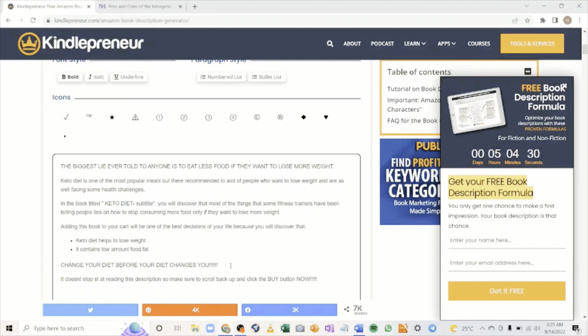All right, so your description, your call to action can now be, it doesn't stop at reading this description, right? So make sure to scroll back up and click the buy button now. So this buy has to be in capital letters so that you can see it clearly. This now also has to be in capital letters so that you can see it clearly. Now you are done crafting out your book description, okay?